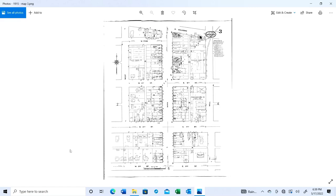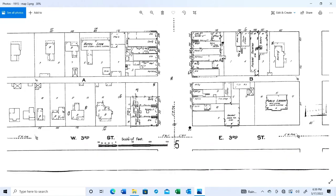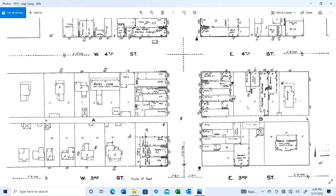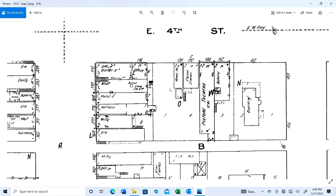1915. Now we're oriented north. North is up now. And we're starting at third. So now we're still all by ourselves over here at the Union Block. Library's still there. But look at this, over on East 4th Street. Picture theater, and bakery, cream station, warehouse.